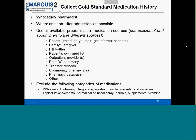So other PRNs, which the pharmacist or whoever's collecting the data, if they find them not to be clinically significant, they do not have to enter them in the interest of time, such as topical lotions, maybe some nasal spray, some herbal supplements, vitamins. Certainly the pharmacist or whoever's collecting the data is welcome to put them into the medication history. And if they find them clinically significant, they certainly should. However, in the interest of time, we know we don't have all the time in the world. If the person collecting the data finds that this is not clinically significant, then they would not need to include it.